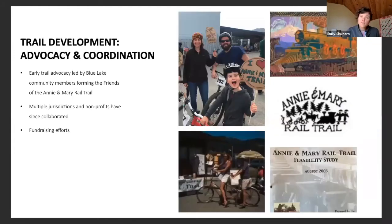So after much of the rail was pulled up in the late 90s, Blue Lake community members united to advocate for a rail trail and formed the Friends of the Annie and Mary Rail Trail. They began organizing in the community, holding events, and later incorporating as a nonprofit organization for grassroots fundraising. Photos of many of those events are shown here.